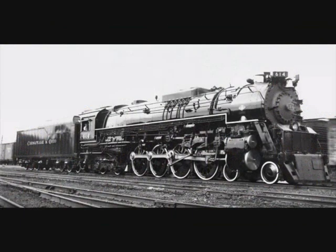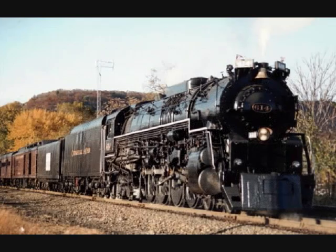Now as you can see, 614 isn't a 2-8-4 Berkshire, or a Kanawha as the C&O called them. Instead, it's a 4-8-4 Northern, or as they're known on the C&O, a Greenbrier, named in honor of the Greenbrier Hotel in the city of White Sulphur Springs, West Virginia, which was a pretty big stop for the C&O's passenger trains. But as you can see, the 614 does look very similar to the Van Sweringen Berkshire design. Almost like it's a bigger, bulkier evolution of it.